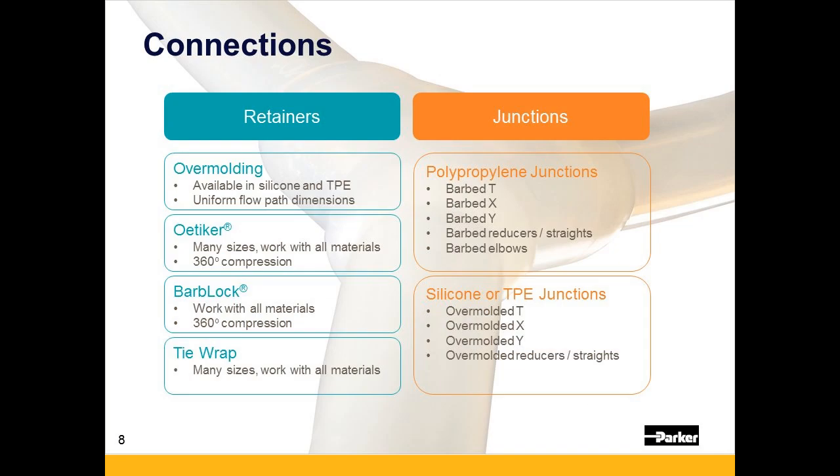For joining tubing together, we have both retainers and junctions. If we look at retainers, we have several options. We have overmolding, which gives the advantage of a single uniform internal flow path, which can overcome material compatibility issues and mitigate the risk of thermal and mechanical stress. While it can only join like-for-like materials, overmolding has the benefit of simplifying the validation process when a single material of construction is required.